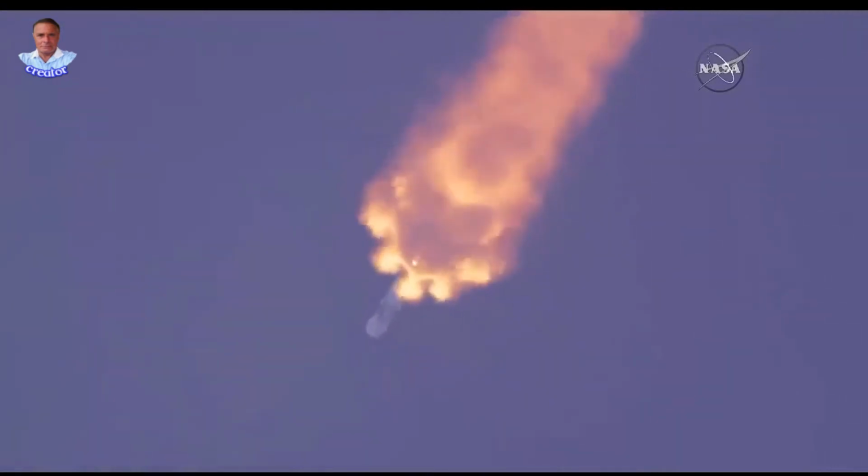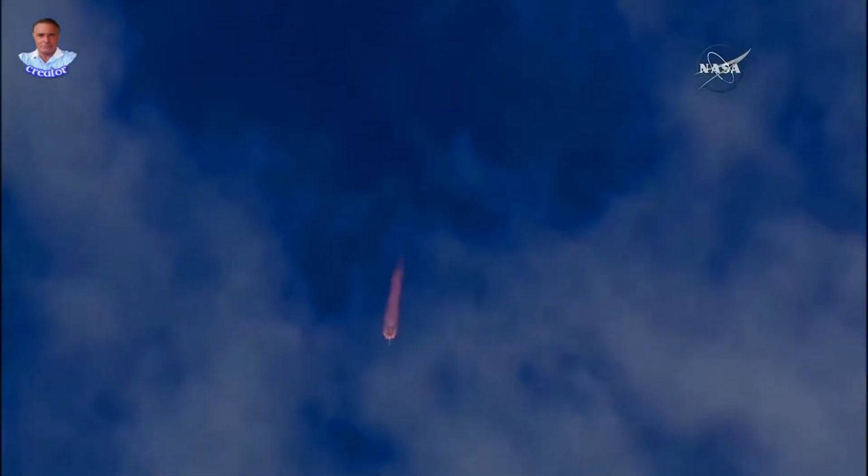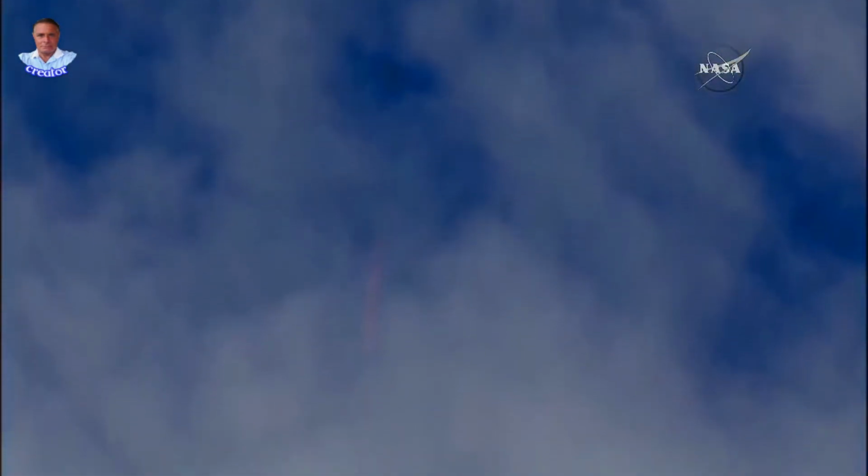And the second stage engine chill has begun. Around 2 minutes, 35 seconds into flight, the 9 Merlin engines will sequentially shut down. You'll hear the term MECO, which means main engine cutoff.